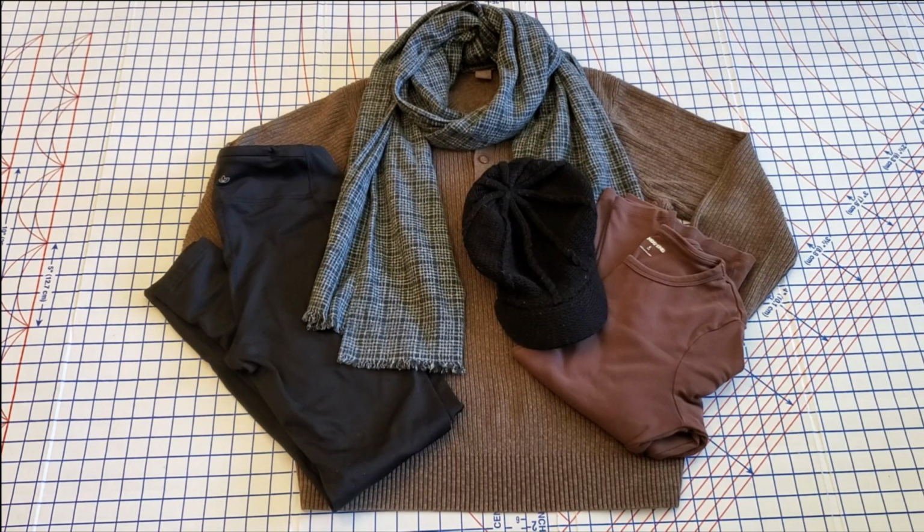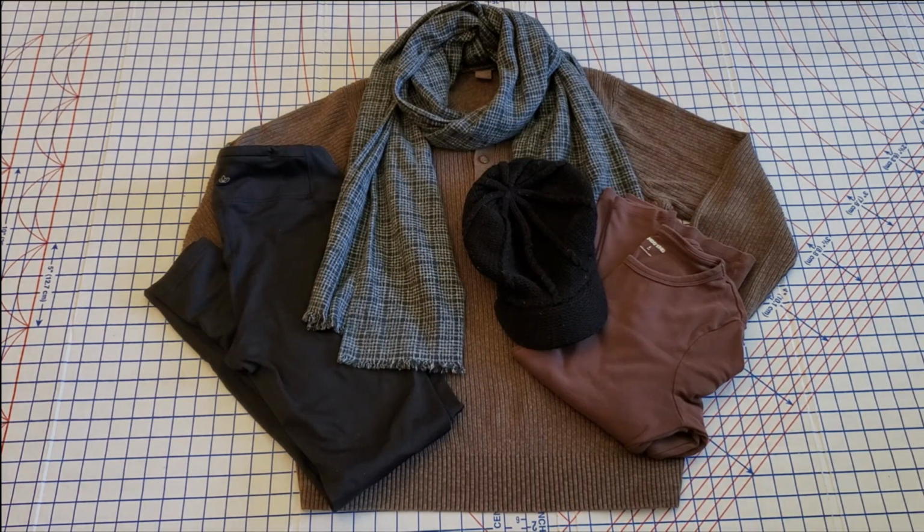I think this outfit's going to be going outside, so I may end up layering on a coat as well, maybe even a thrifted one. We'll see. And I'm hoping it's going to be nice and cozy for wherever I decide to go.